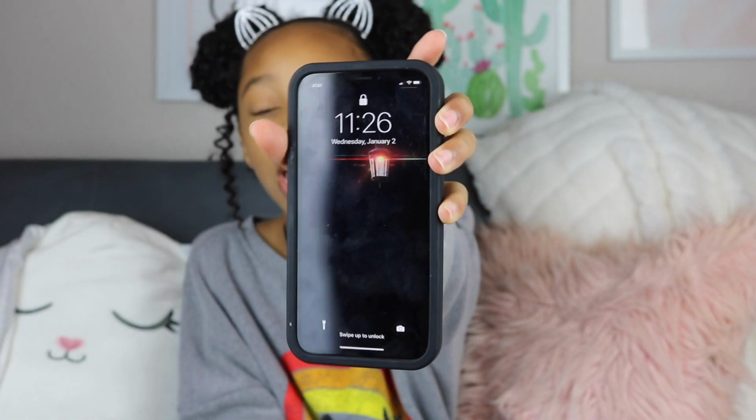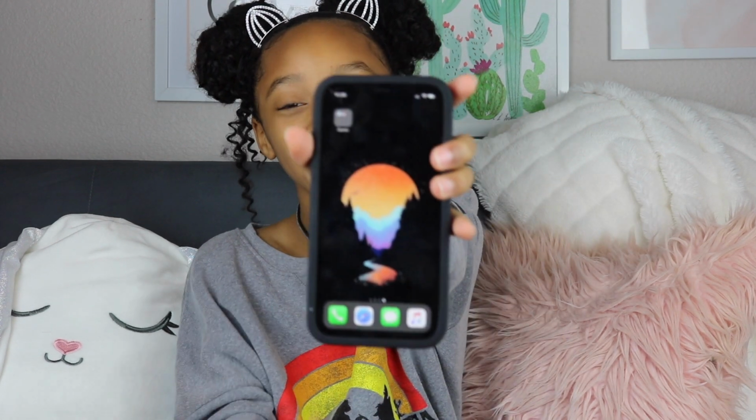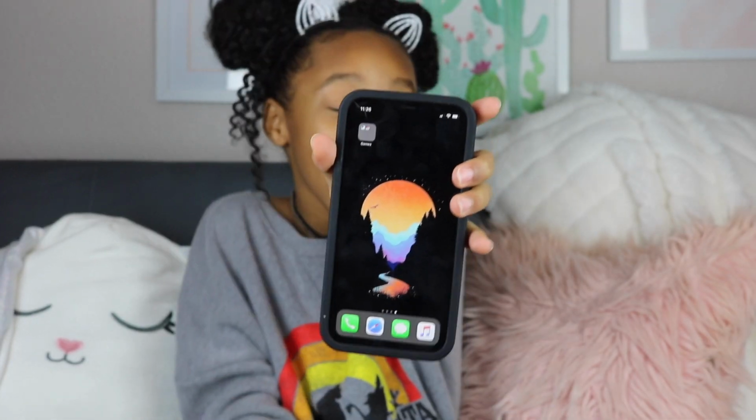So first things first, this is my screensaver. It's just a lamp, but the thing is, it's supposed to be like a story for some reason. Then that lights the way. I don't really know, but I think it's cute.